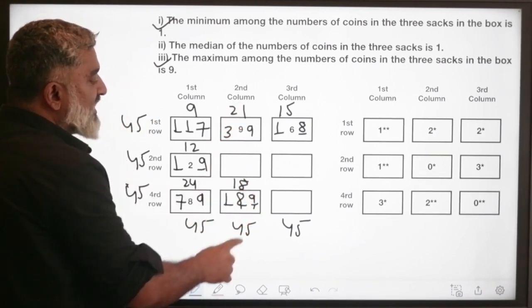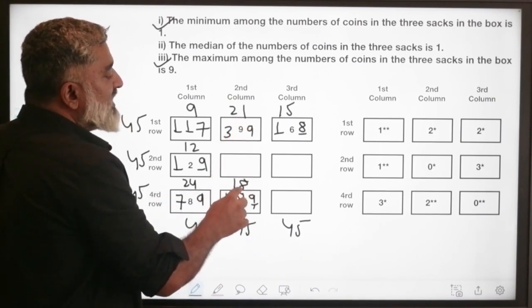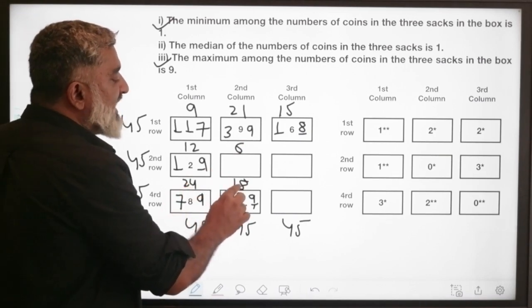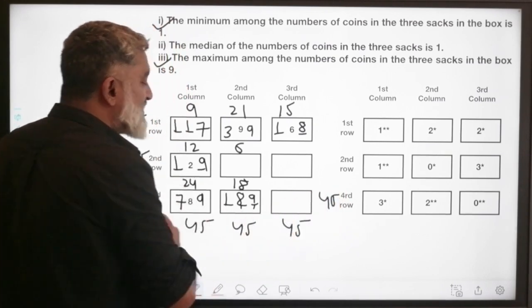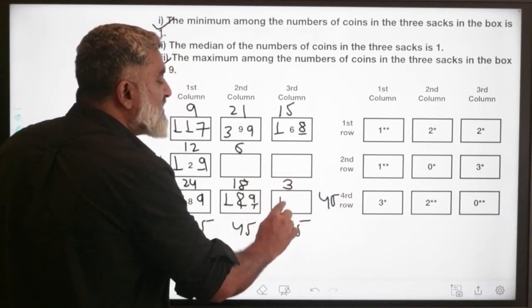The moment you figure this out, a couple of things happen. 21 plus 18 is 39. That means the total for this is going to be 6. 24 plus 18, the sum is 42. The total is 45. I know the row total is 45. That means this will have to be 3. If this is 3, it has to be 1, 1, 1.